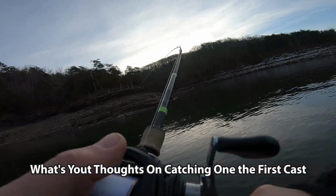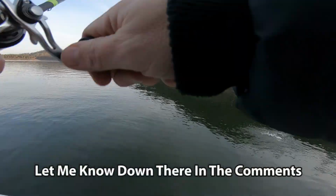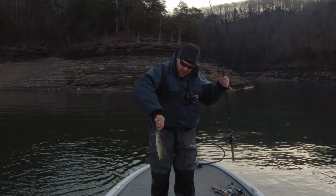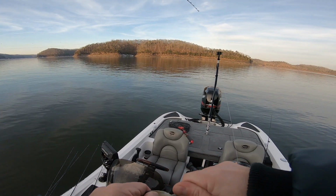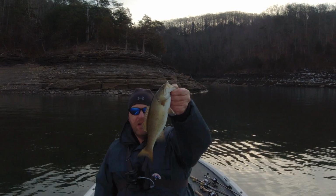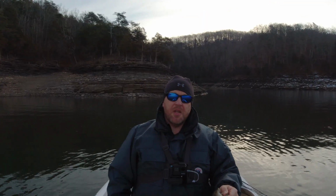There's one on the first cast. Coming up, coming up. Look at that. How about that? First cast. He ain't a real big one. But, golly bum, how about that? Can't beat that. About 12 inches, but you know, that's a fish on the first cast.